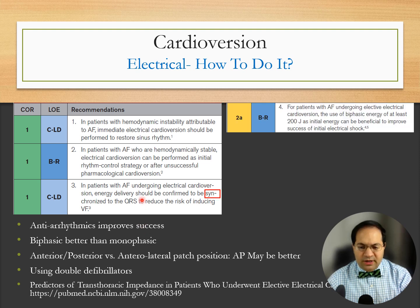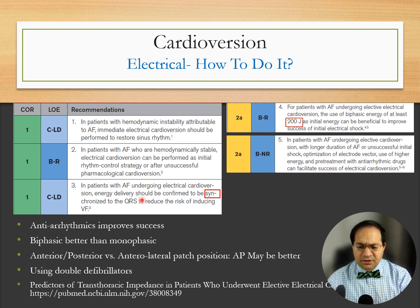So usually for AFib patients, we use biphasic energy at least 200 joules, and that will be beneficial and bring the success rate significantly higher. Another interesting thing is that if you optimize your electrovector, there is some data about anterior-posterior position compared to anterolateral pad position, which showed the anterior-posterior might be better. So in our institution, we tend to use anterior-posterior, and we use a higher energy if the patient had a history of unsuccessful cardioversion or a longer duration of atrial fibrillation.